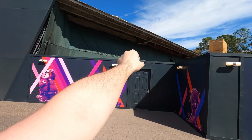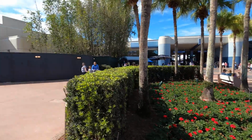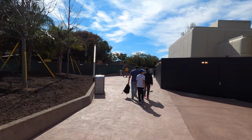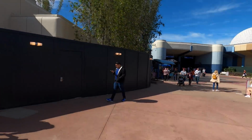Take a look. They're definitely working all behind those curtains right back there. It's going to be super impressive when it's done. Amazing to see how much change happens like that incredibly quickly. Now this walkway is open next to Test Track. Test Track over there. The bathrooms aren't open anymore, but you can now walk around these buildings to make it back towards World Showcase. A lot of changes really fast.